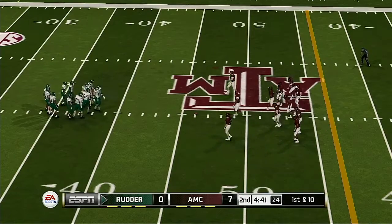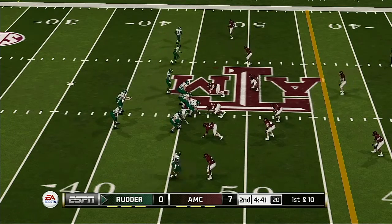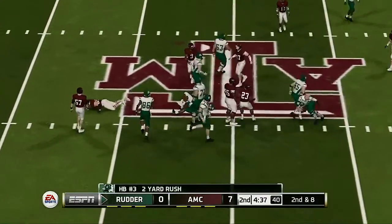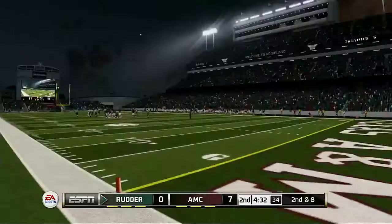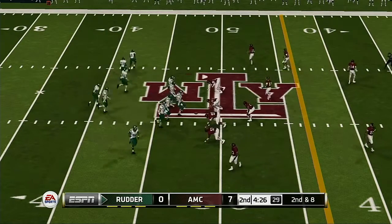With one quarter down, I really haven't seen too much separation between these two squads. Might be neck and neck the whole way. And he's taken down at the 48-yard line. From their own 48-yard line, second down.